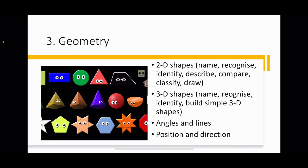In the geometry section, the children focus on identifying, naming and describing the properties of 2D and 3D shapes. They also learn about angles and the relationships of angles in shapes, in terms of direction as well as position.